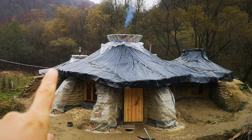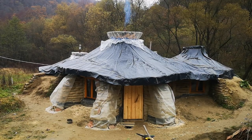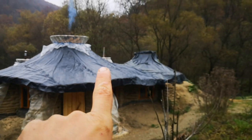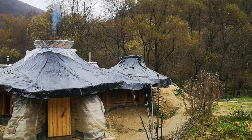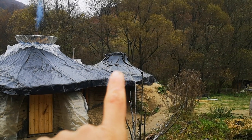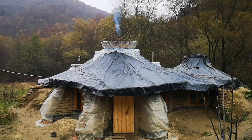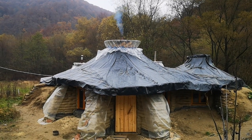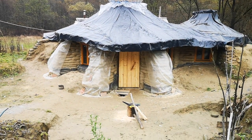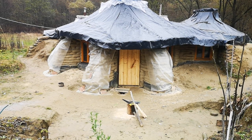Here on the left is the roof of one of the sleeping rooms. The second one in the back, this one in the middle, is the second sleeping room. This is the bedroom, kitchen, and this is the last one that I managed to build, and the biggest one, which is the living room.